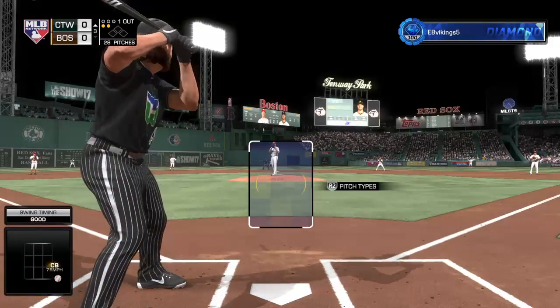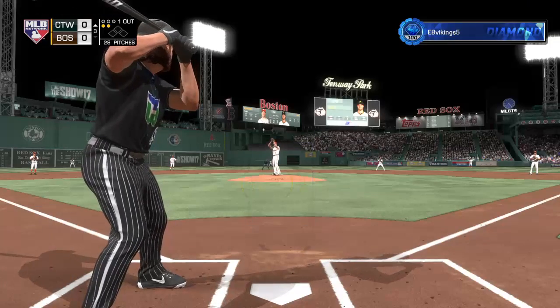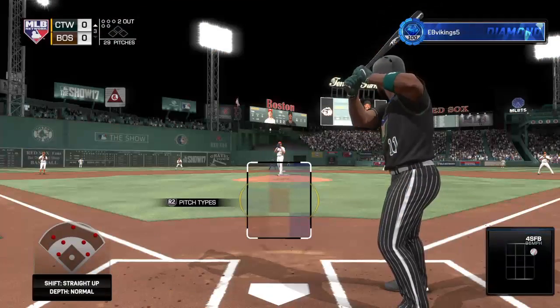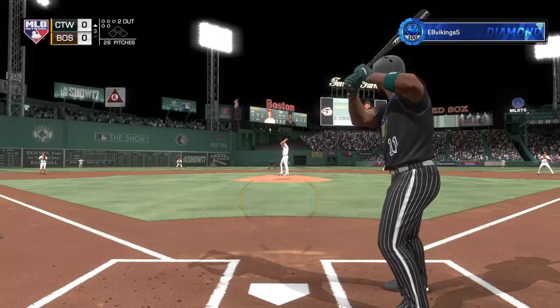Now we've got an 0-2 count, Matt. And I tell you what, so impressive. He is executing his game plan, going right on the outside half, and exploiting those weaknesses. And a minimum effort at-bat that time as the pitch is taken for strike 3 called, and he'll go back to focusing on pitching instead.